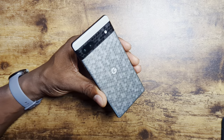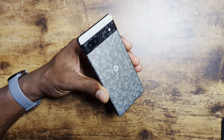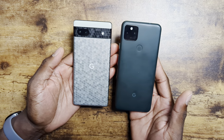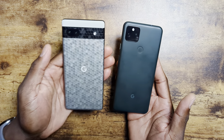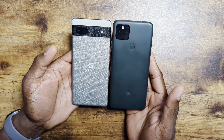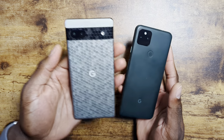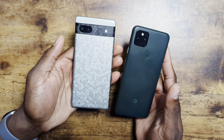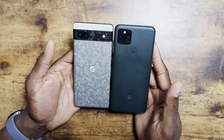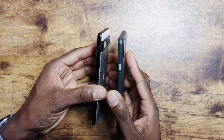We already know the price is worth it, but that's not enough. Let's talk about the design and hardware. Now, this device is replacing this device. This is the 5A, and this is what their devices used to look like, and this is the 6A. It's a little bit smaller. It's got the new design of the 6 lineup with this bar across the top and the two-tone colors.